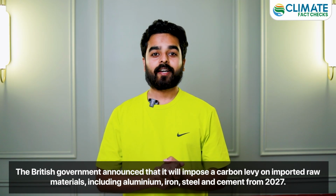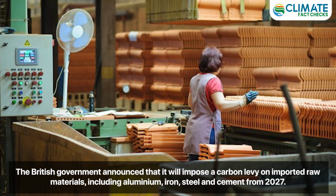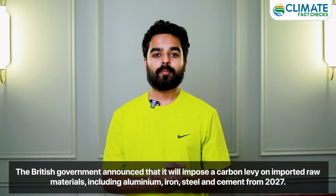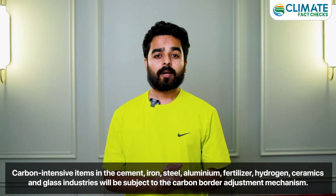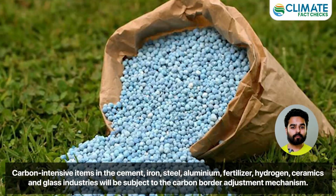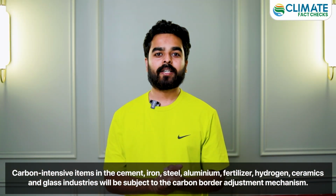The British government announced that it will impose a carbon levy on imported raw materials, including aluminium, iron, steel and cement from 2027. It is aimed at keeping business in the UK from being undercut by foreign producers.